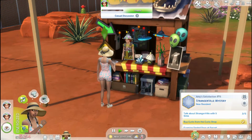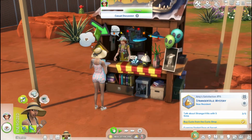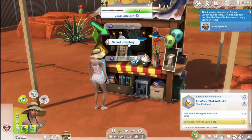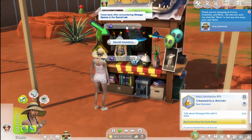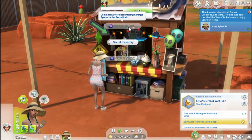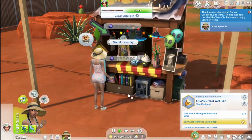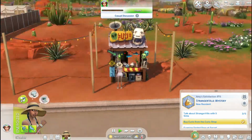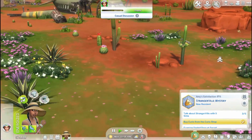Okay, so. Buy curio from the curio shop. We did that. What is secret inventory? Okay. Come back after examining the lab door and come back after encountering strange spores. Okay, so we did that.